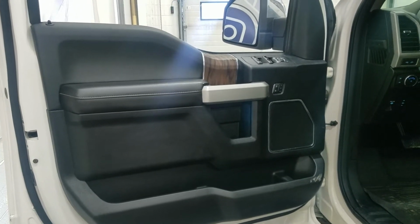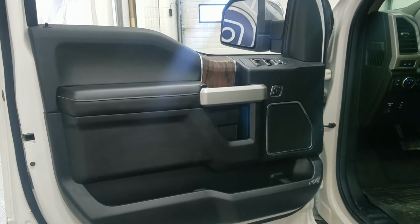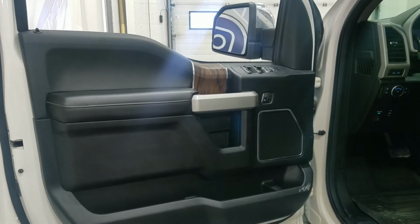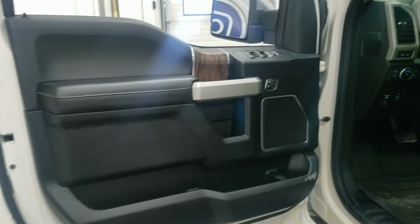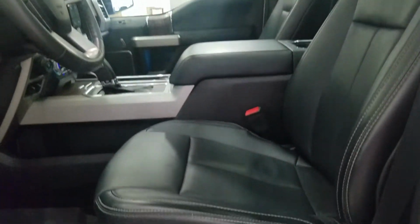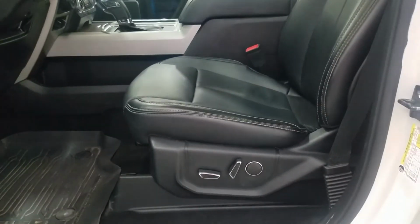At the interior we have loads of driver-friendly features such as power locks, power windows, mirror settings, door storage, and 3 programmable seat options. Moving into the cabin, you can see that we have black leather seating with our adjustments on the side, including lumbar support.